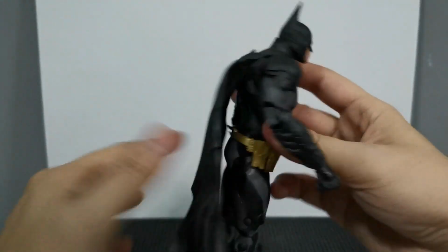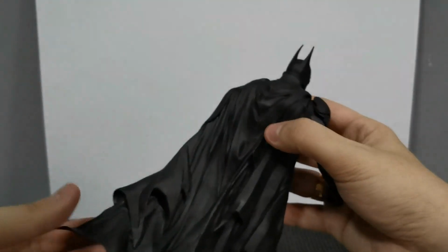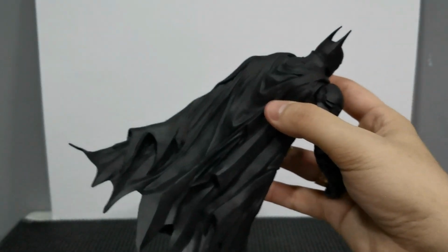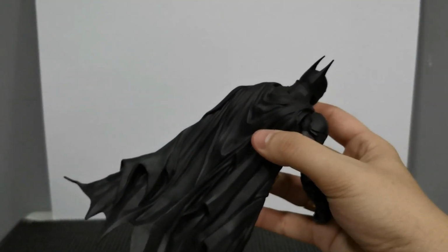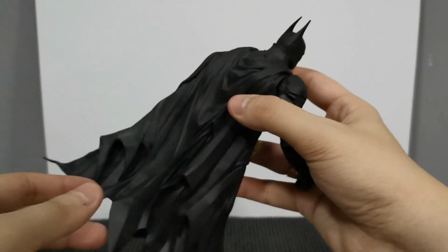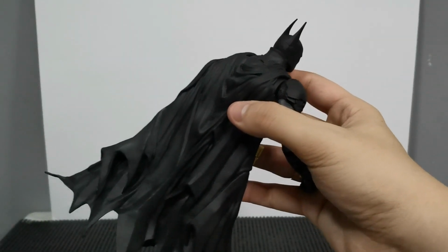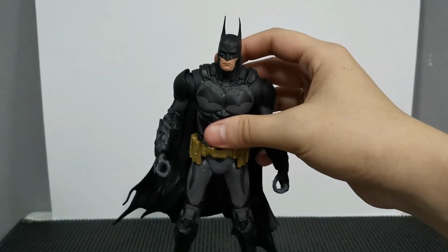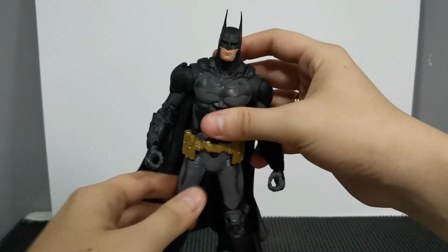The downside is the cape. The cape is made of plastic. I was hoping they would make it cloth, like the classic figure. But I understand it's from McFarlane, so it's always plastic.